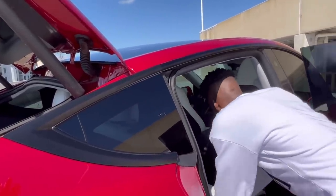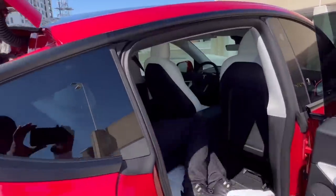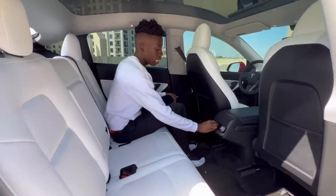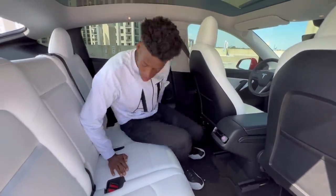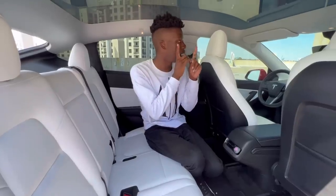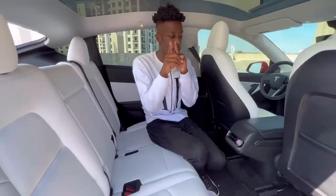It's a lot of room right here, y'all. And if I bring it back, it'd be a lot of room. And I like that it got a vent. Wish it had a little tablet back there. But yeah, so that includes the interior of the car. We're gonna get into the tablet, and then we gotta go charge the car. We'll show y'all that too.